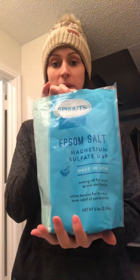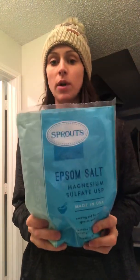So when I take a bath, this is what I do. This is Epsom salt, magnesium, I get it from Sprouts. Just regular Epsom salt. Sometimes they have lavender and I'll grab that one. But I'm almost out. This is like my third one. I just grab a handful and sprinkle it in the bathtub. It helps with aches and pains and sprains and bruises, and it's a laxative, which I like. That's okay.